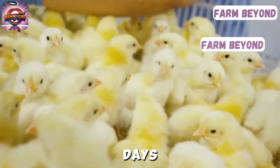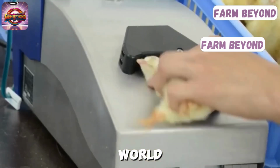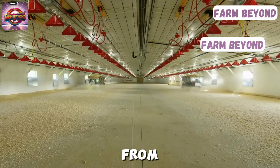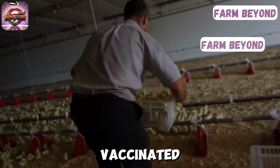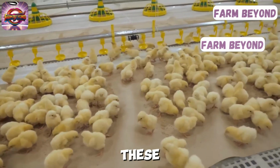After 21 days of careful nurturing, the long wait is over. The chicks finally hatch. But before they're ready to face the world, there's one important step: a quick vaccination. This ensures that the little ones are strong and protected from illnesses, giving them the best start in life. Once vaccinated, the chicks are moved to a cozy nursery designed specifically for their needs. It's like a luxury resort for these tiny creatures.